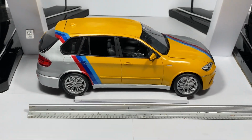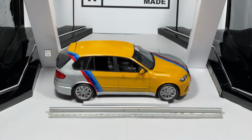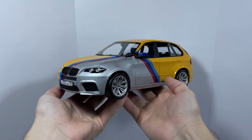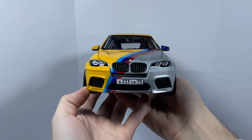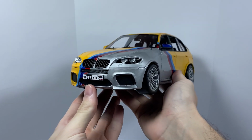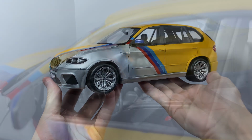I made this car on a large scale, 1:18, and it was more difficult to make than smaller machines. The car was made with high quality. There is detailing of the car interior, the engine, and even made the bottom of the car. Now I will show you all this.